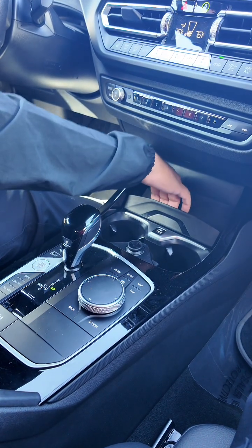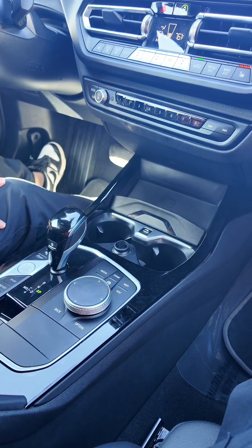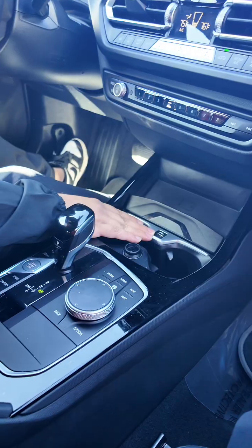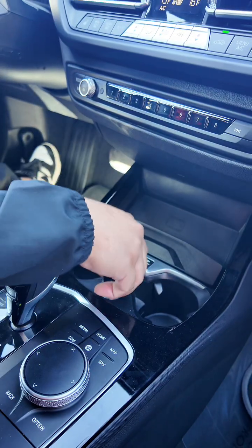It does have a sort of lip over on your phone, because we know in this type of vehicle you're going to be using it for performance. You might be speeding up a little bit, so it is going to secure your phone there. You do have your USB cord, and of course your cup holders here. Of course, here you're going to have your 12 volt as well.